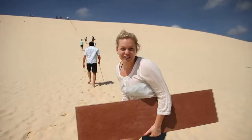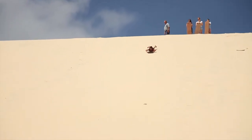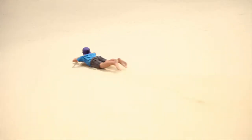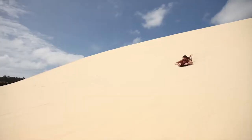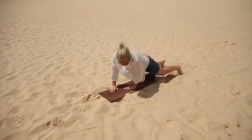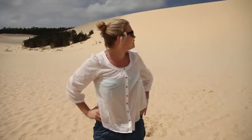And if you're up for it, you can go sand tobogganing. The hills are steep and fast. All you need to do is slap down the board and hang on. It was extremely fun. Oh my goodness, that was absolutely awesome. That was my second time. It's not any less scary the second time round, but you know what? I think I'm ready for a third.